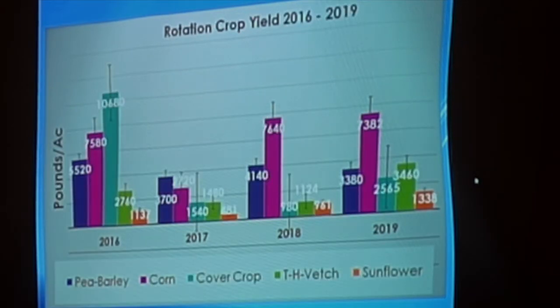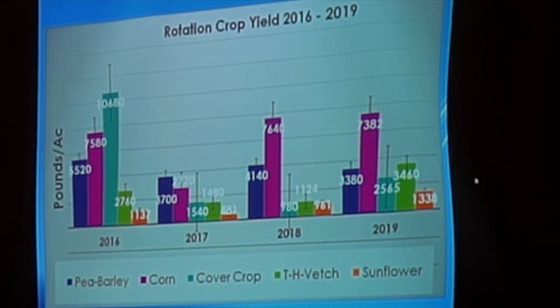Let's look a little closer now. Here are the 4 years of 16, 17, 18, and 19. What I'm trying to drive home to you is that you can see the yields here in 2016, with corn or cover crop, up around almost 11,000 pounds per acre. And yet in 17, look how it dropped. In 18, it didn't really recover much. And in 19, we're starting a recovery. Corn did pretty well. Corn is, I think, our purple line, or whatever that color is. And again, everything dropped. Then we started recovery, and then we recovered some more. But you see our sunflowers in 17, 480 pounds an acre, 961 pounds per acre, 1,338 pounds per acre, and it's starting to come up, okay?